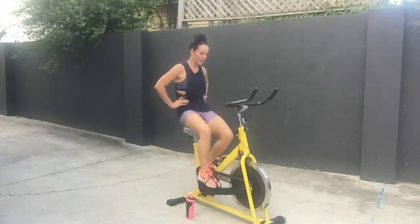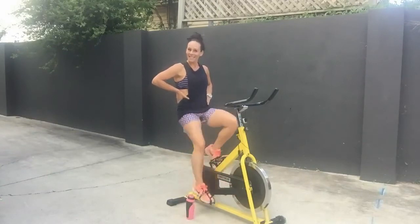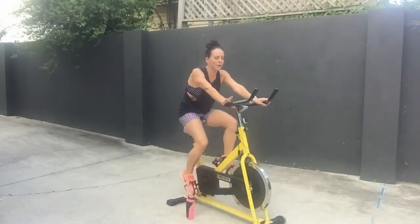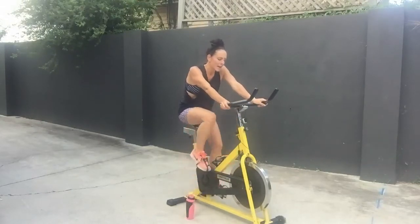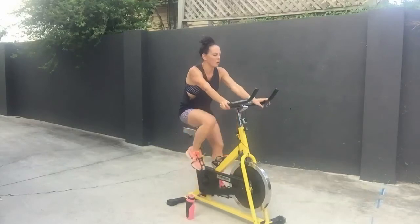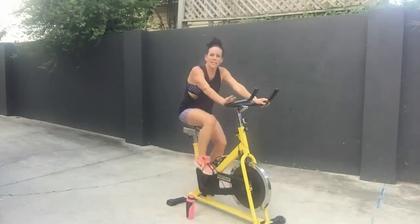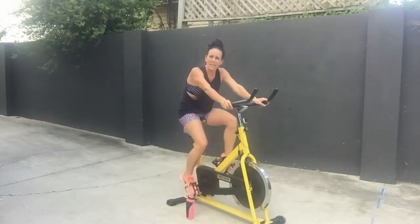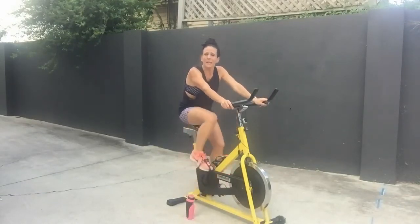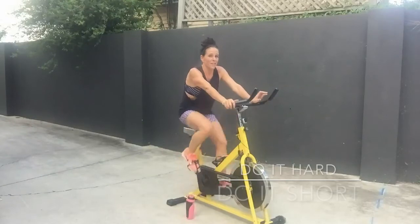So that's 2 intervals. What you would do here, 3 minutes of active recovery, and then you'd start again. 2 minutes of building, 2 minutes of holding, 3 minutes of active recovery. 2 minutes of building, 2 minutes of holding, and then you cool down, and you are all done. So I really want you to take away from this that something is better than nothing. But if you're going to do something, jack up the intensity. Do it hard, do it for a couple of minutes, and you are finished.